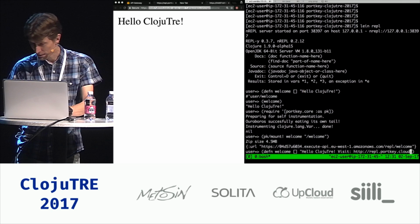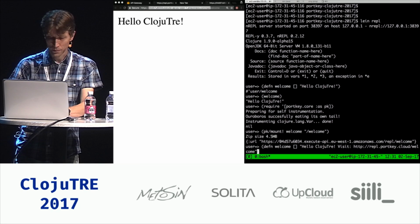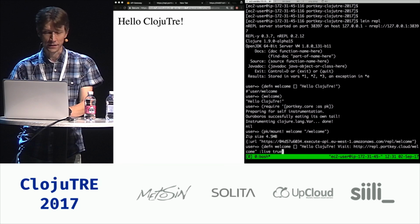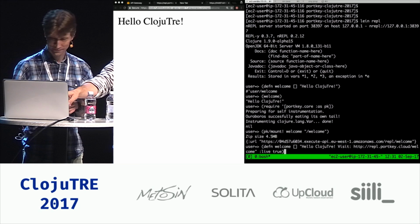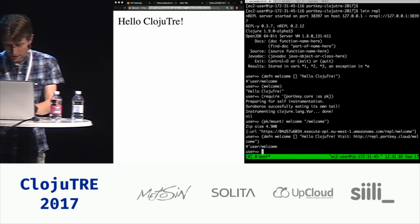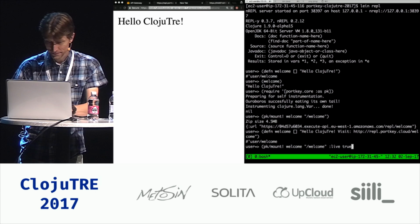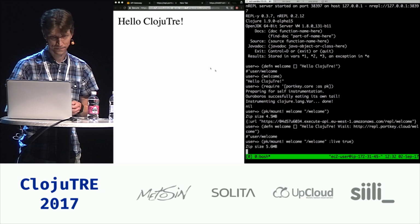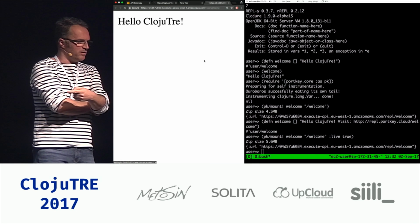So now, after doing this, you can start trying out how well the Wi-Fi works. No. You are putting the live true in the definition of the function. So, sorry, I was getting ahead of myself. So now we'll mount and make it more live. Okay. So the live true option means that further redefinition to welcome will be redeployed automatically.